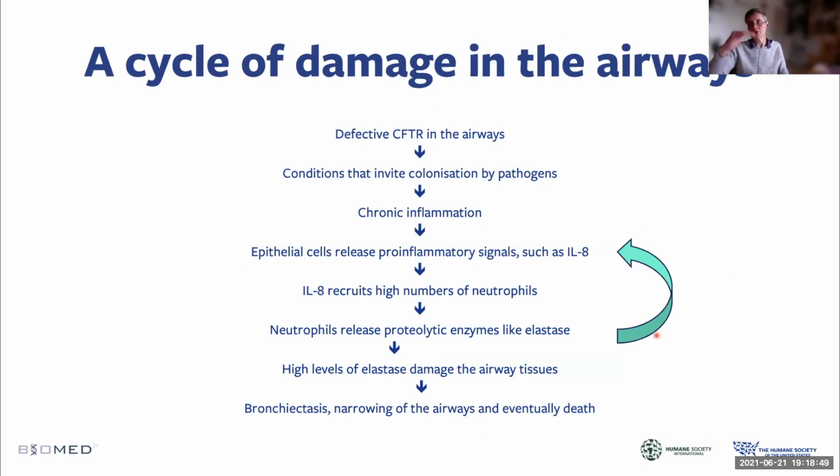So we see this knock-on effect of our CFTR doesn't work. We get conditions that mean that we get colonization by these opportunistic pathogens, I have to say. That leads to inflammation, which never resolves because the pathogens are already there, always there. The epithelial cells are calling for help, releasing these pro-inflammatory mediators, our friend interleukin 8. This is a potent neutrophil chemoattractant. So the neutrophils will pour into the airways.